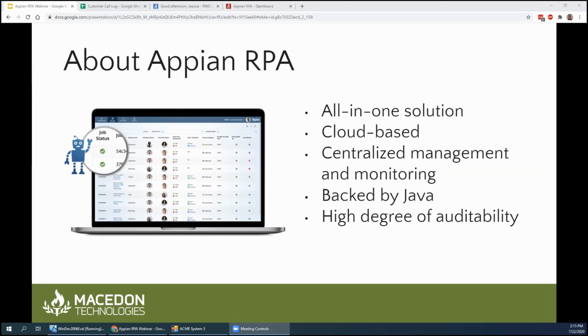It's also nice because there are a number of Java templates provided with Appian RPA. Those help to accelerate your development so you don't need to spend a lot of time just setting up your Java program. You can get more quickly to actually customizing Java for a specific use case. And then the last thing I want to mention is the level of audit information.